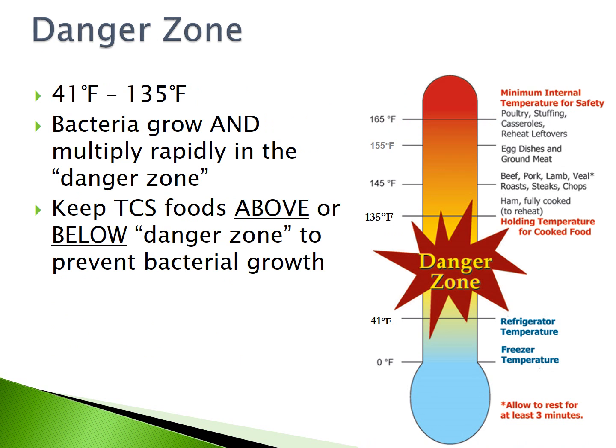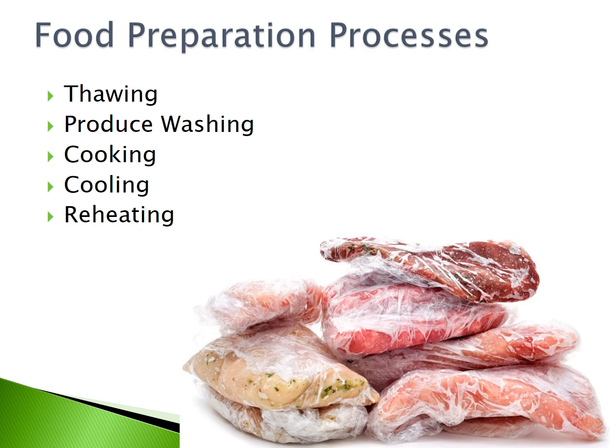The danger zone is the temperatures between 41 degrees Fahrenheit and 135 degrees Fahrenheit. Bacteria grow and multiply rapidly in the danger zone. Keep TCS foods above or below the danger zone to prevent bacterial growth. Food preparation processes include thawing, produce washing, cooking, cooling, and reheating.